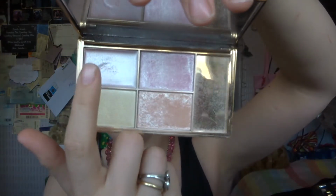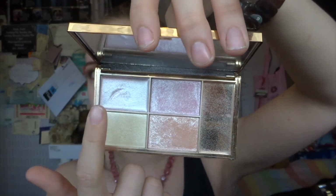You could make this whatever you wanted. You could use any type of highlighter. I am still in love with this Sleek highlighter compact palette. It is the Solstice palette. My three favourites are the yellow, the pink and this colour here. I don't tend to use the creamy one up here so much.